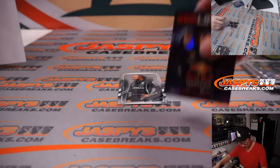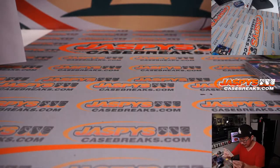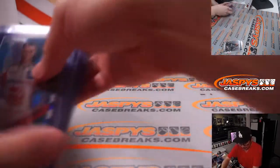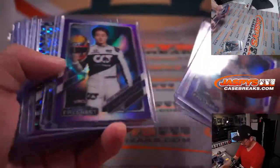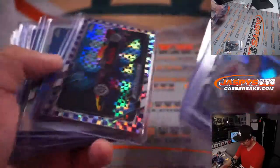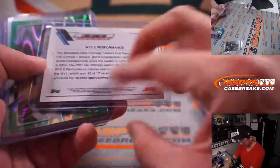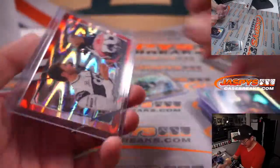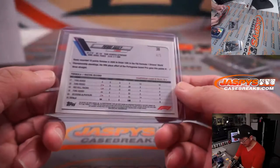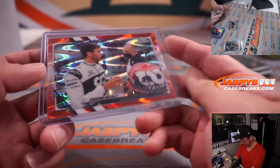Let me show you a quick little recap after I sleeve these guys, and all of these will be top loaded for our team. Just helps save a little bit of time when we're going through a group break. Alright, here's some of the other highlights of this break right here. Some of the refractors, nice parallels. Love those checkerboard patterns. Got that nice Lewis Hamilton to 50. James Key, Max Verstappen silver, and that Pierre Gasly, 4 out of 5. It was a nice one for AlphaTauri.